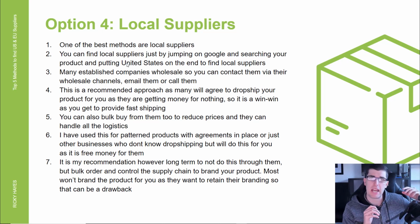So at the end of the day, real large companies always bulk buy from China and get it imported here, or whatever country. They get their own branding. It's significantly cheaper. They own the logistical chain. It is always my recommendation, and that'll be covered a bit more in the next option. Most won't brand the product for you. So if you're going to a local supplier, they won't brand it for you because they want to still retain their brand. And if they've got a patent, they have every right to. So that can be a drawback, but it is a great option nonetheless.